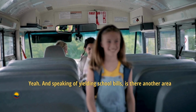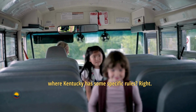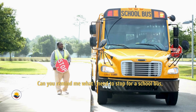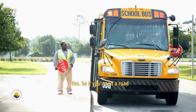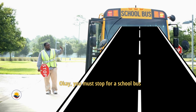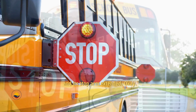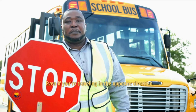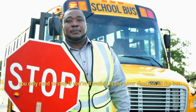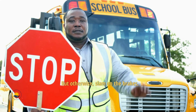And speaking of yielding, school buses are another area where Kentucky has some specific rules. I remember that 25-foot stopping distance. Can you remind me when I need to stop for a school bus, especially on a divided highway? If you're on a road without a median separating those lanes of traffic, you must stop for a school bus that has its red lights flashing and its stop arm extended, even if you're traveling in the opposite direction. However, if there is a median, you only need to stop if you're traveling in the same direction as the bus. So divided highway, median, you're good to go. But otherwise, slam on the brakes.